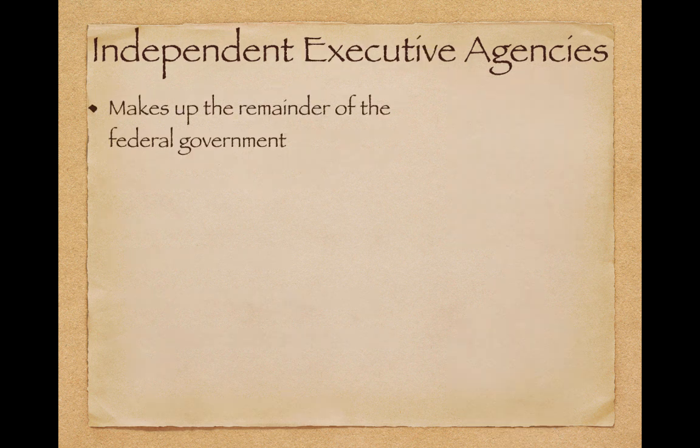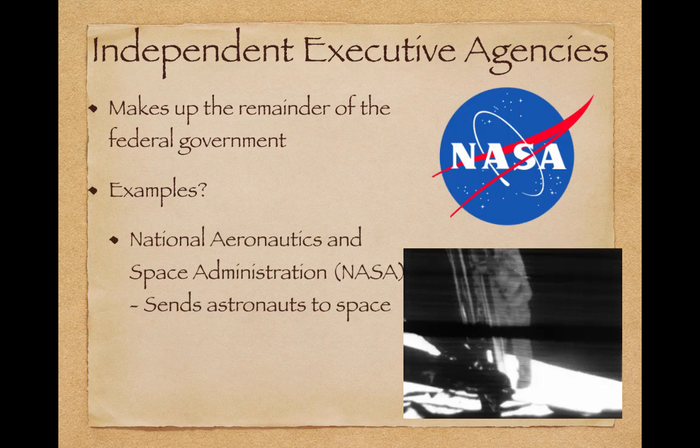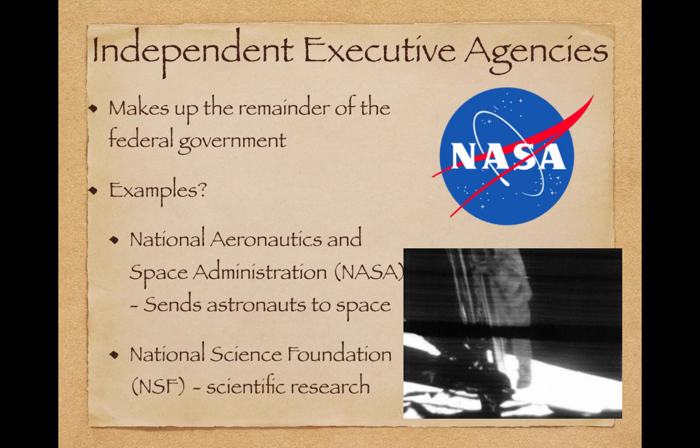Independent executive agencies make up the remainder of the federal government, so pretty much every other government worker falls under this. Examples are the National Aeronautics and Space Administration, better known as NASA, and they send astronauts to space. And here is Neil Armstrong walking down from Apollo 11 onto a movie set. I mean, the moon in 1969. No, really, it's the moon. I don't believe it was fake at all. And the National Science Foundation, or NSF, they conduct scientific research.